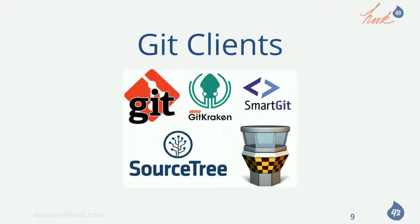So Git clients. Git is version control, takes a picture of what you're working on, and then it compares it to a picture somewhere down the road. A Git client is basically a graphical user interface that makes things easy, where you don't have to remember any of the commands. It's very clicky: here's this, here's that, and you're done.